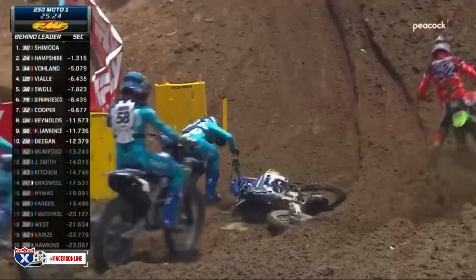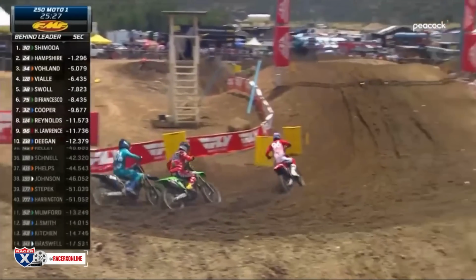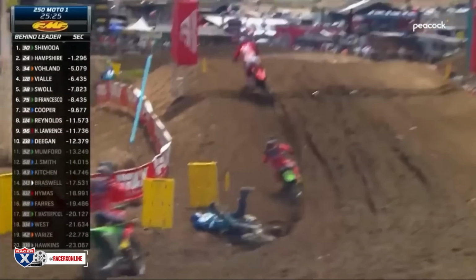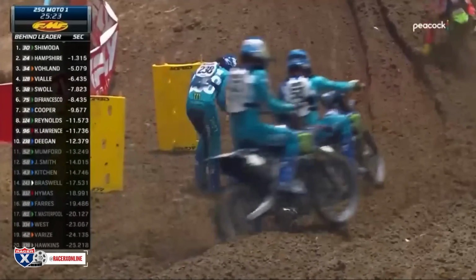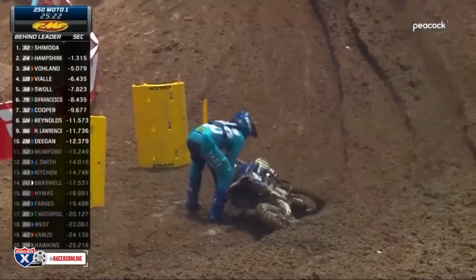Now, obviously, that's a little bit momentum based with Deegan just kind of running up the foot and less so an actual kick from Jett Reynolds, but just kind of a weird instance that if you didn't really look closely at that, you wouldn't realize that that's why Haiden Deegan went down right there. I thought it was a rock, but turns out it was Jett Reynolds' boot kicking Deegan's front tire, and he ended up going down. It's a funny little situation right there.